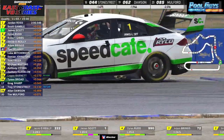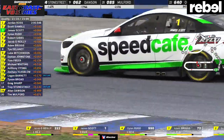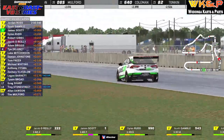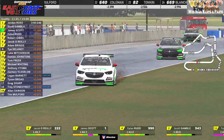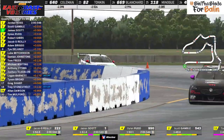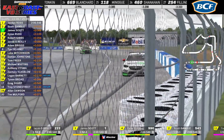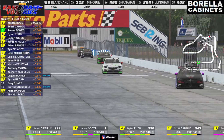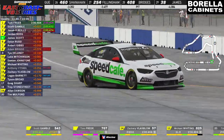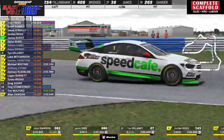And Robert Gibbs has got himself a time on the board now too. He's sitting in fifth. I think he would be pretty happy with that. As down the Ullman straight goes James Scott, the man sitting in third, he's put a wheel off. I wouldn't be surprised, he may have got a 1X there. We'll see him dive into pit lane. No, still going. Maybe he mustn't have got a 1X. And Jacob O'Reilly goes to the top of the leaderboard with a 2 flat 0.4. Priya with a 204.404. Gamble with a 202.43. James Scott relegated back to fifth.